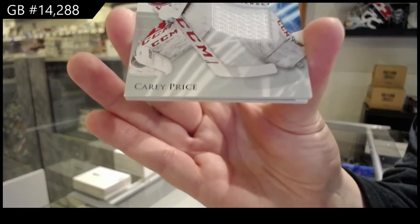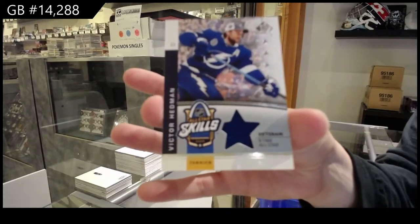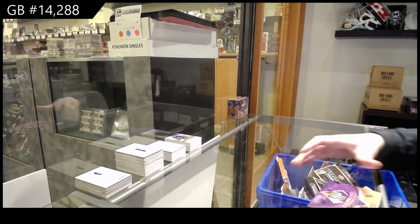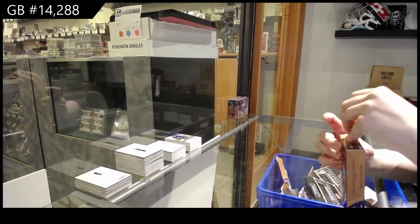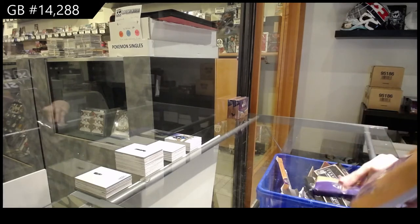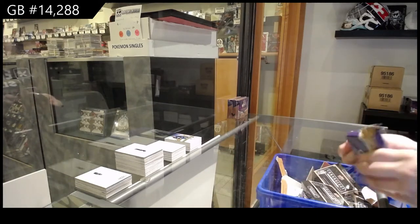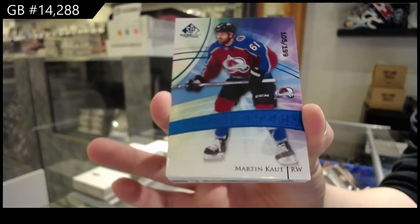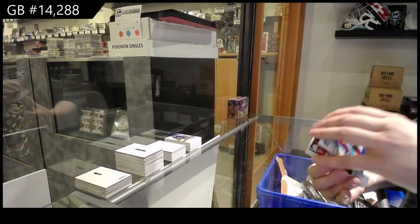Silver jersey for Montreal, Carey Price. And all-star jersey of Victor Hedman for Tampa. Rookie number to 199 of Martin Kaut for Colorado. Banner year Heritage Classic of Sean Monahan for the Calgary Flames.